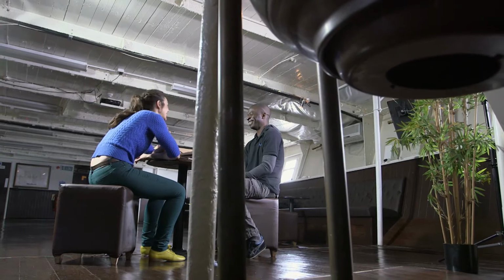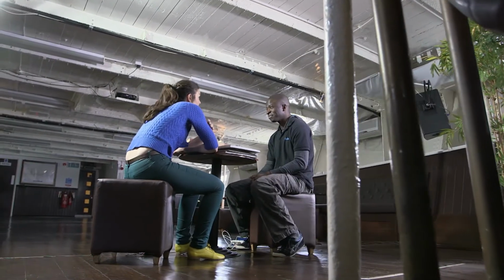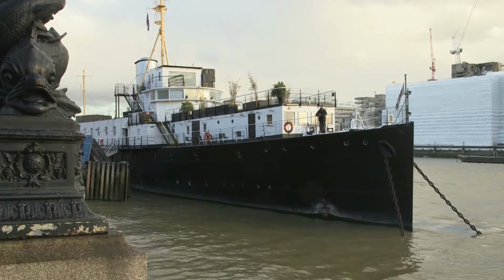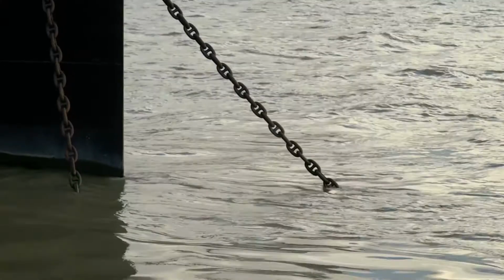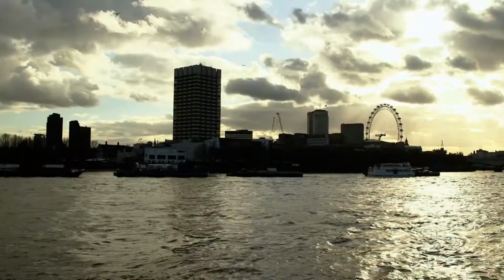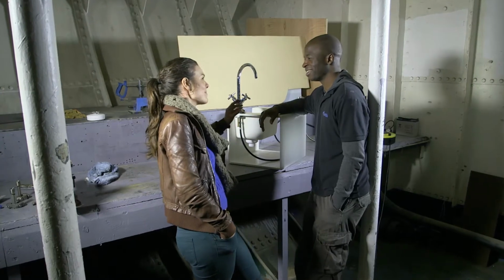So Yusuf, we've come onto your ship where you invent things. As an inventor, does working on a ship help you creatively? I think it does. It's just nice to be somewhere different, somewhere where you've got different lines and different shapes, things that you wouldn't normally see. And it's always good to get inspired by things that are different. Below the surface of the river, on the ship's lower deck, is where Yusuf builds and tests his ideas.